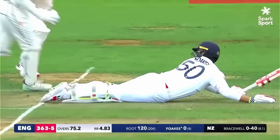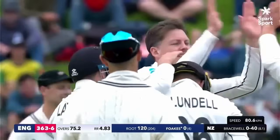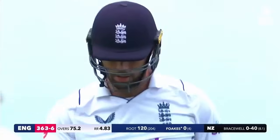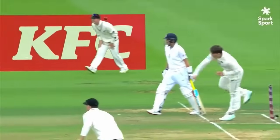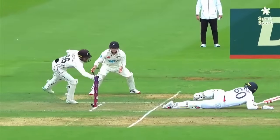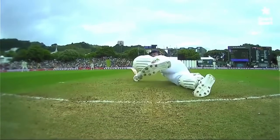Oh, he's fallen over, and that's a stumping. Very confident behind the stumps. Or he's got to get the batter falling off their feet. Either will work for him. He's got in a heck of a tangle here. Maybe it's the amount of grass on the surface. He's just completely open. It was his front leg. His front spike got stuck in the pitch. It's come a cropper, all right.